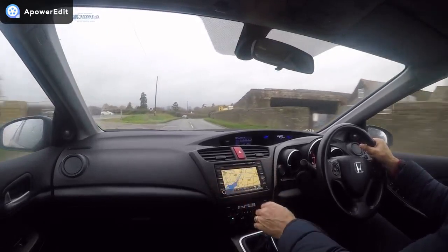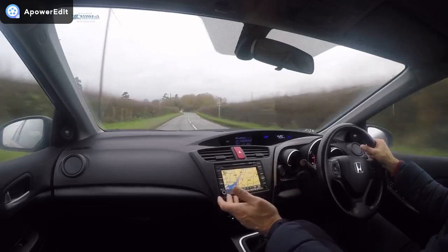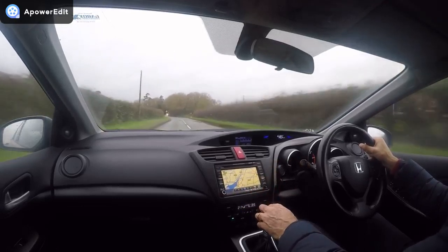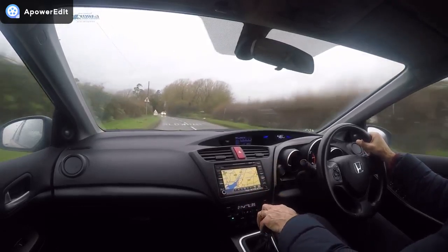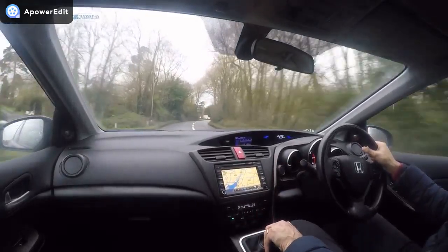Sat nav, you can see it's working exactly as it should. Dual zone climate control system, so different temperatures side to side, again working exactly as it should with ice cold air. We've checked that in the workshop earlier. Heated seats, again working exactly as they're meant to.